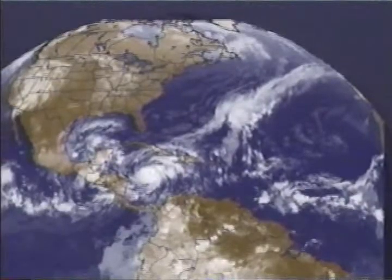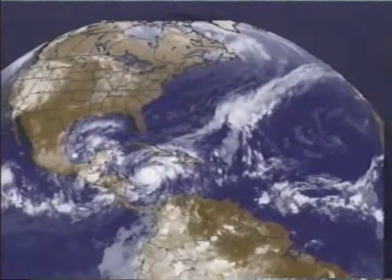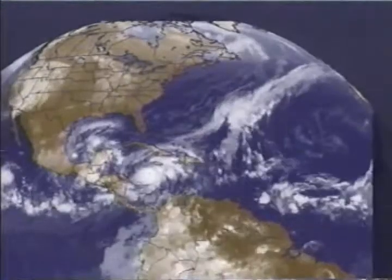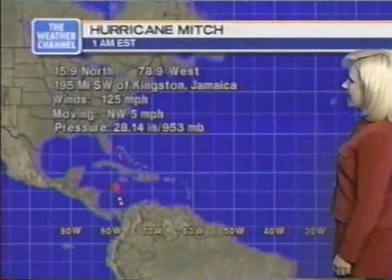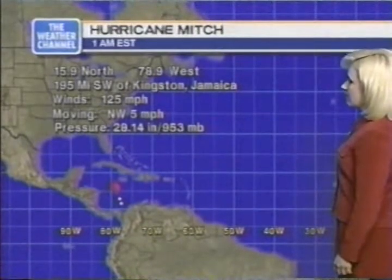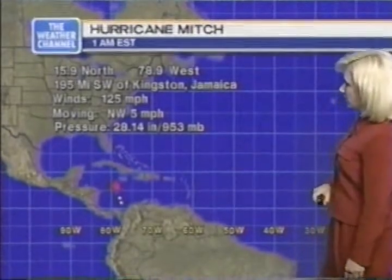Here we go, the big picture out there, watching Hurricane Mitch in the Caribbean. You can see it on the satellite view here, and it is quite powerful, and we're continuing to watch it very closely. Look at the latest coordinates. Centered at 15.9 north, 78.9 west. That puts the center about 195 miles southwest of Kingston, Jamaica. The winds are 125 miles per hour. It's moving to the northwest now at 5 miles per hour, and the pressure is at 953 millibars.